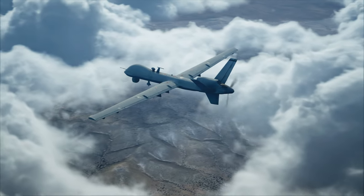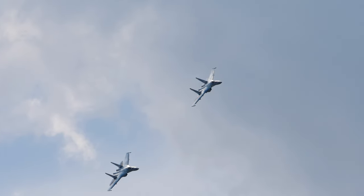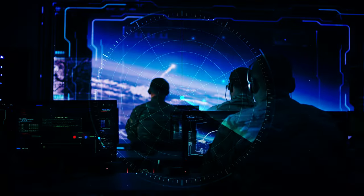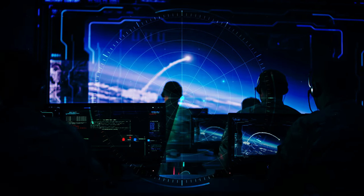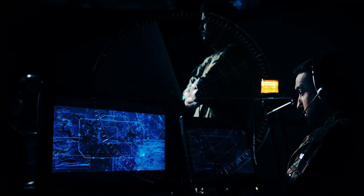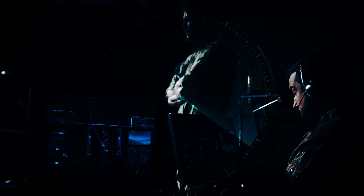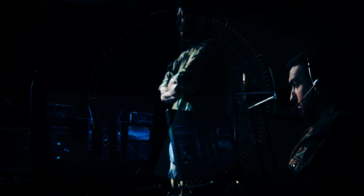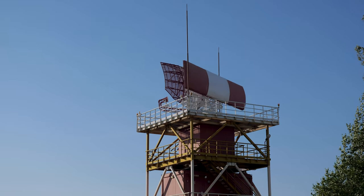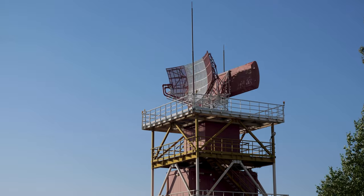This makes it really useful for military operations where there might be a lot of activity going on. All of the information that the AWACS radar collects is sent to a control center on the ground, where military personnel can analyze it and make decisions about what to do next. They can use the radar information to coordinate with other military units and respond to threats quickly and efficiently. It was really amazing to see radar technology used so often firsthand during my military career.